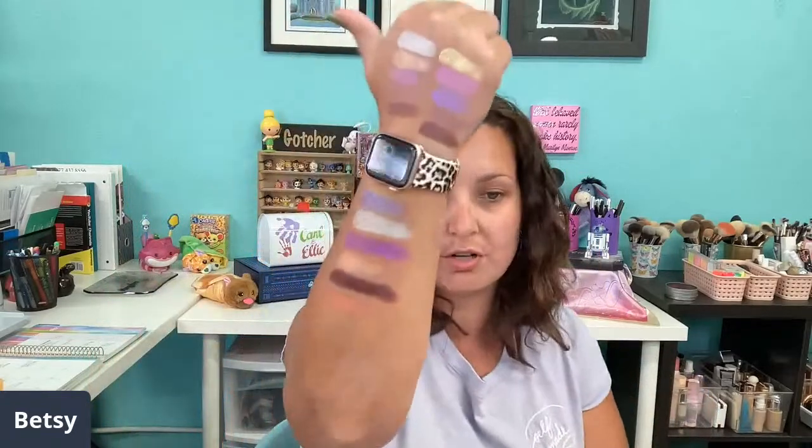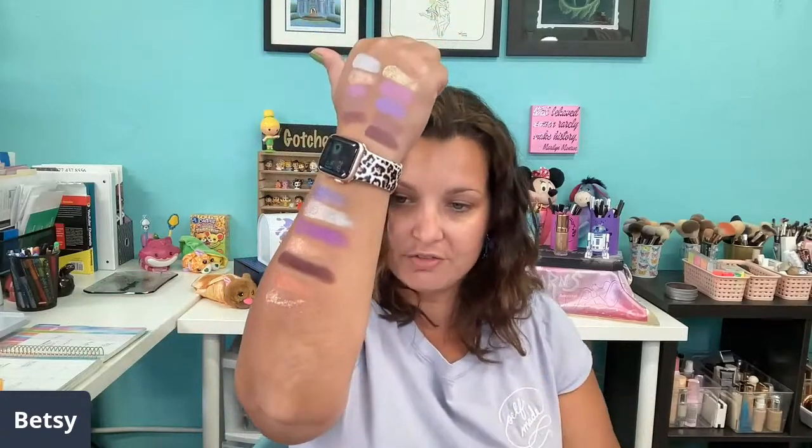Now we have the shade D1. This is really a pretty color. That's a true copper. That is a really pretty color. Now D2 is the only pressed glitter that I know of in the palette. This is a pressed glitter. At least they only did one with 25 shades.